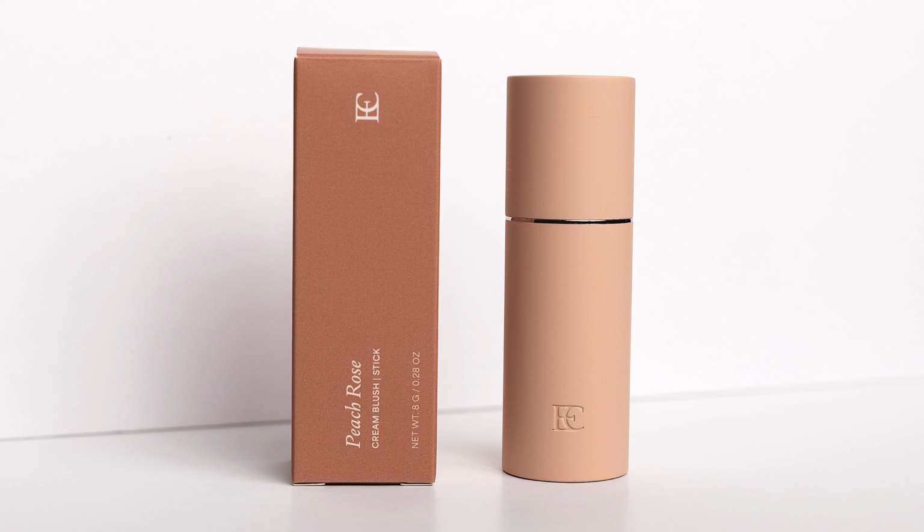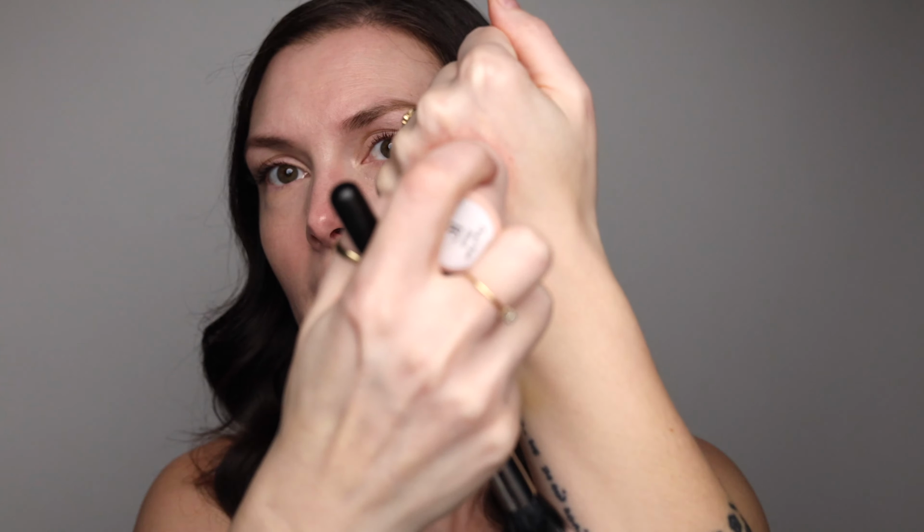This is the Peach Rose Blush, and this is a multi-use product that you can use on your lips, cheeks, or eyes. I'm gonna go in and use another stippling brush. It's a slightly different shape, and honestly I could use the other one if I wanted to, and I can get the excess off on the back of my hand. You can see that this is really pigmented.